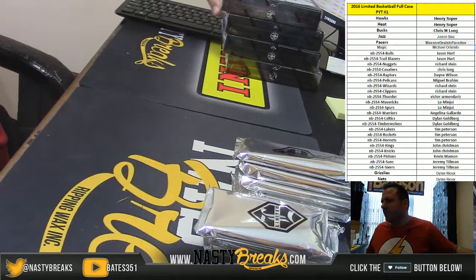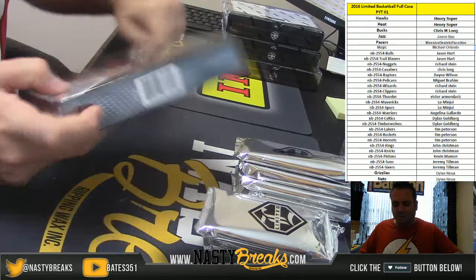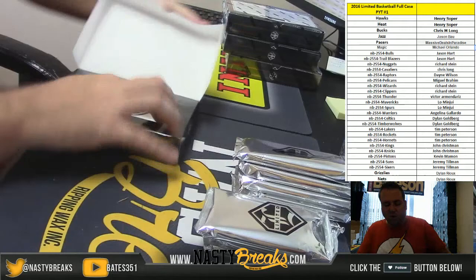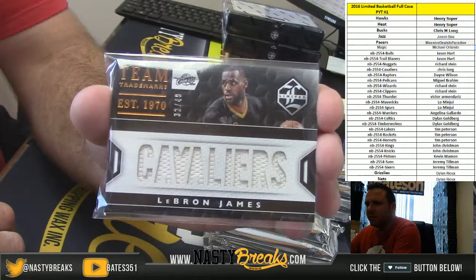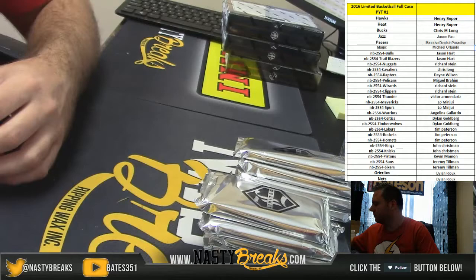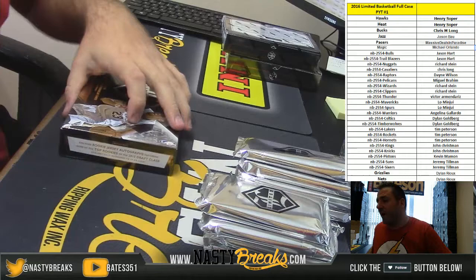Anyway, what I was saying, the relics in this are cool. A lot of the relic cards look like Triple Threads baseball, the way they're spelled out like this. That was from one of the personal boxes. I like that. They're cool when they do that. The team trademarks. One of those with patches is going to be sick.